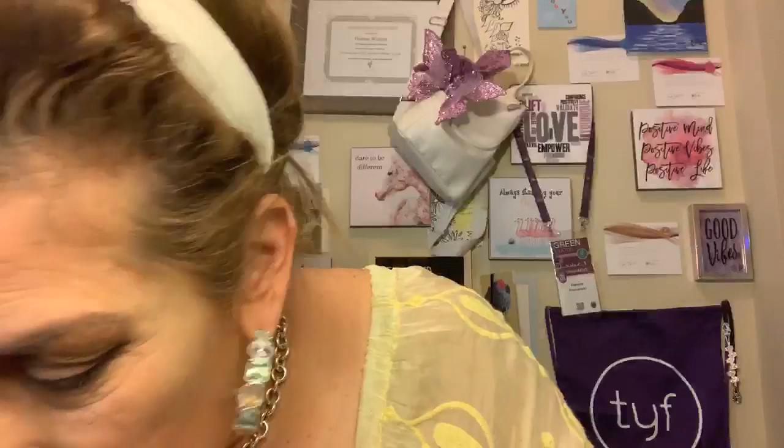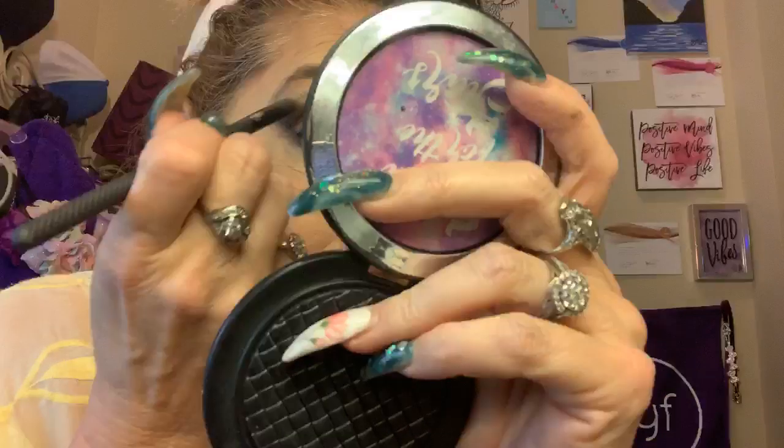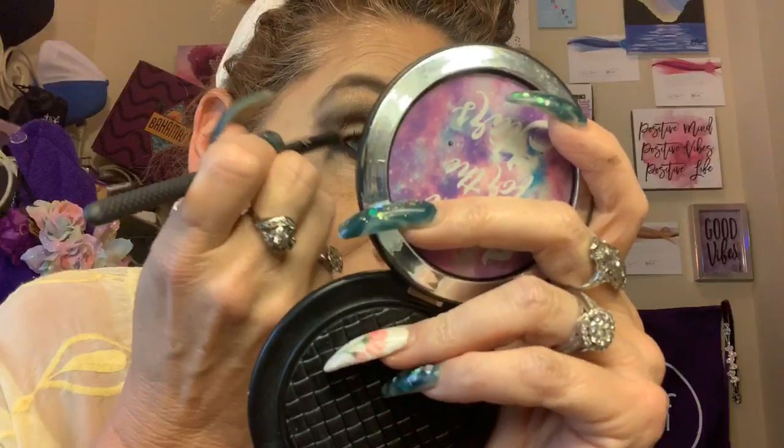I'm gonna grab one of my brushes and we're just gonna push this black in a little bit. We don't want it standing out there, so we just wanna push it in a little. See, I'm pushing it. Okay, same thing with the other eye.